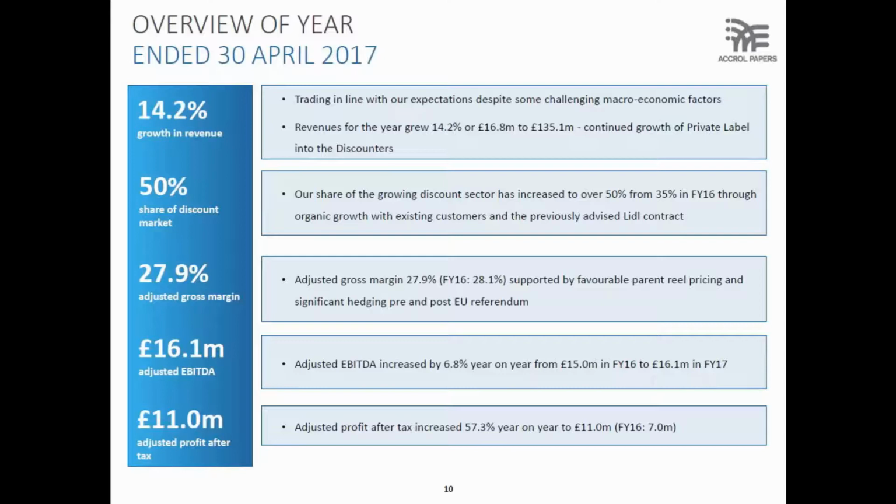So the year, we traded in line with expectation despite a very challenging economic environment. Clearly, when we did our IPO last June, a number of events followed, whether it was the referendum vote, whether it was the American elections and our own elections. So we are working within troubled times. So we are reasonably pleased that we've come in line with those expectations despite those factors.